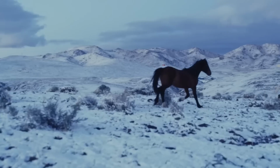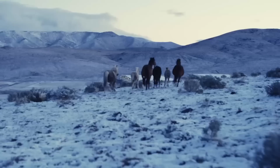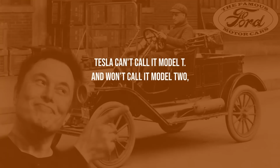It's also probable that the 2 will use its own platform based on Model 3's insights. However, the possibility that Model 2 won't take part in the Highland effort seems very unlikely. And here's a moonshot. Tesla can't call it Model T and won't call it Model 2. But what if they use a Greek letter and call it Model Tau? This is just a wild guess, but somehow it sounds right. Let me know below if you think Tesla will use this name for Model 2.